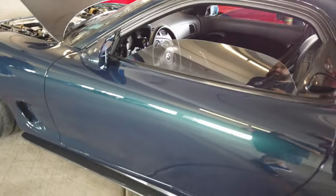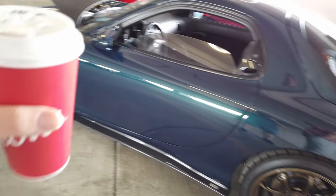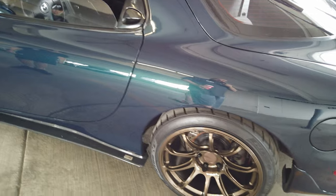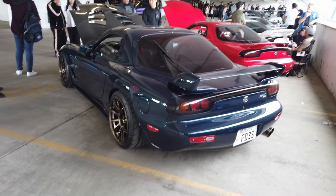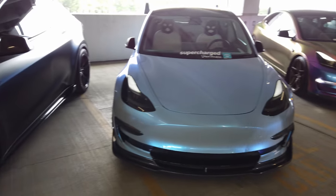Oh, it's left-hand drive. Yeah. That's built up here. Oh, that is so cool. It's a timeless look, you know what I mean? It doesn't really seem to age. No. That's kind of neat.